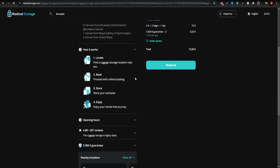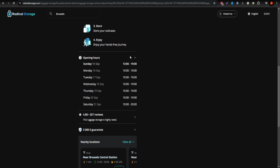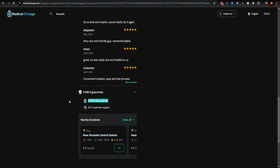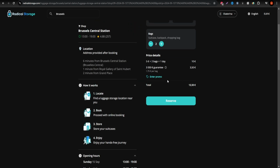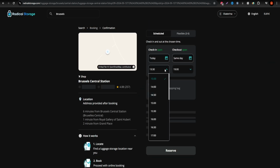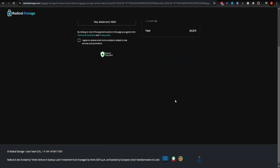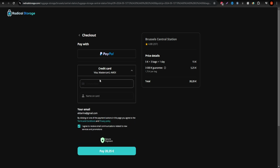After your booking is confirmed, you'll receive a reference number and instructions to the storage location. When you arrive, present your reference number to the staff, and they'll securely store your luggage. That's all it takes. Now you can explore Brussels worry-free, knowing your belongings are in safe hands.